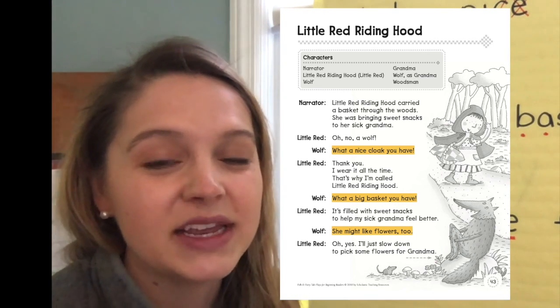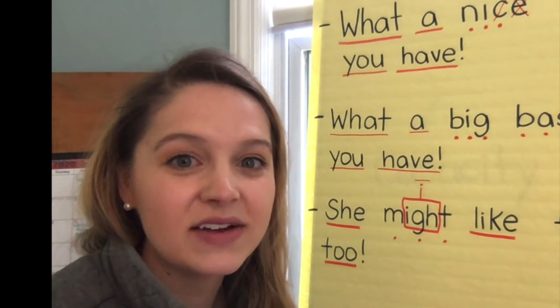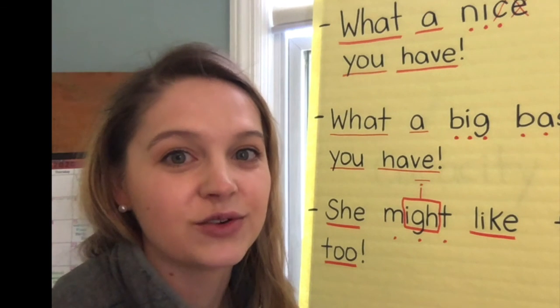Excellent job reading the beginning of this play together today. Tomorrow we're going to be reading the middle and you'll get a chance to read the part for Little Red Riding Hood.